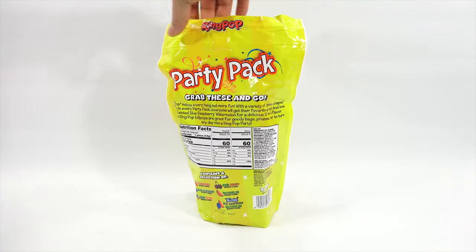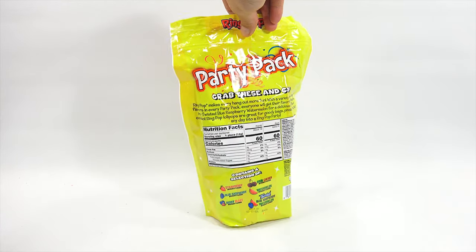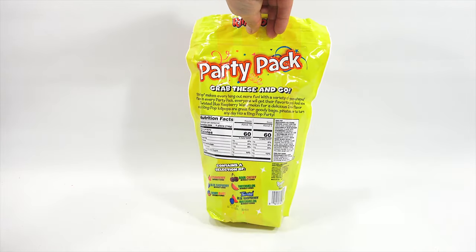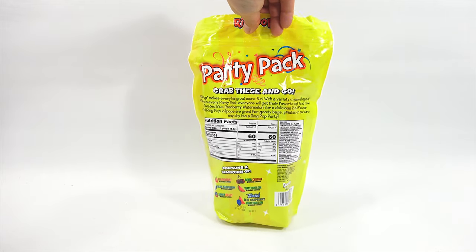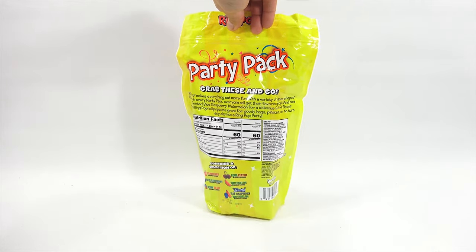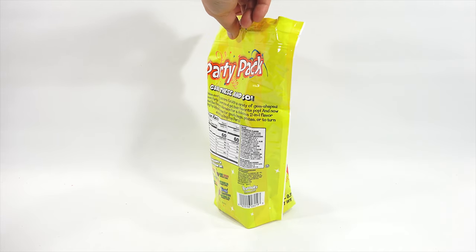Let's see. Ooh, there's some information here. Grab these and go. All right, here we go. Ring Pop makes every hangout more fun with a variety of gem-shaped flavors in every party pack. Everyone will get their favorite pop. And now, try Twisted Blue Raspberry Watermelon for a delicious two-in-one flavor combo. Ring Pop lollipops are great for goodie bags, piñatas, or to turn any day into a Ring Pop party.